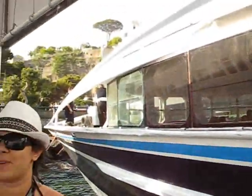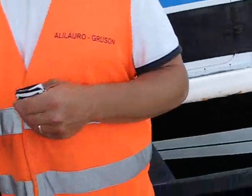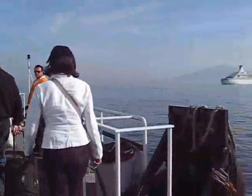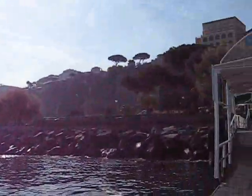Corn yogurt. Well, this is our boat to Capri. In the background, you can see Mount Vesuvius and another boat. There we go. Thank you. And we're getting onto the boat. Lots of people are already on the boat. But look at that view. Here's Sorrento on the shore.